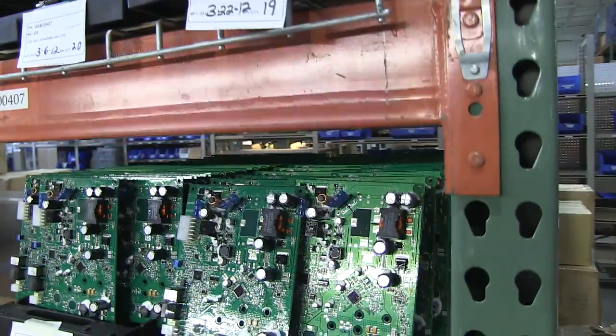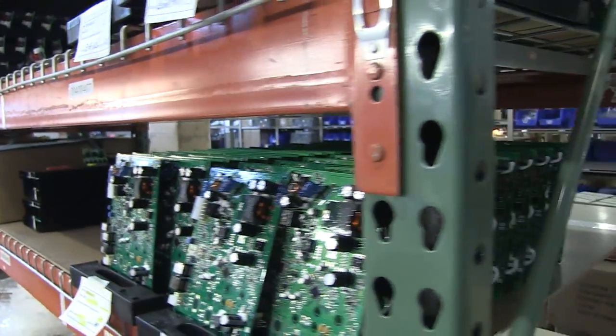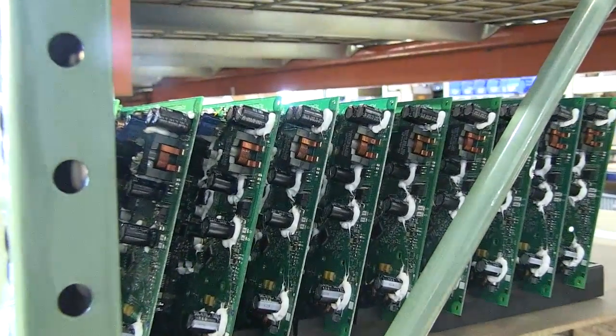This area here in question is where they're putting together the Siren amplifiers. SoundOff Signal manufactures their own Siren amplifiers, so they are the components, for example, already on PC boards, which will then go into metal housings.